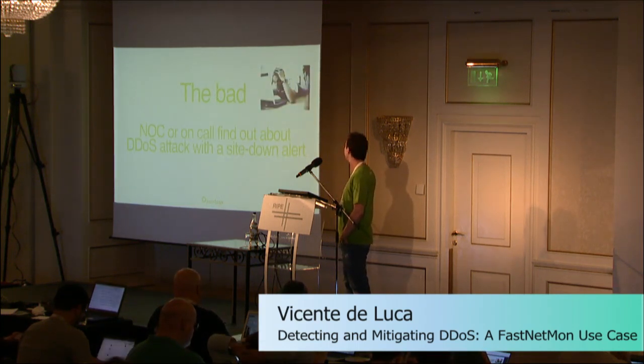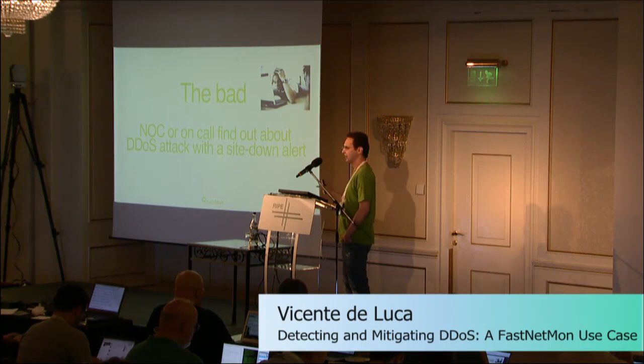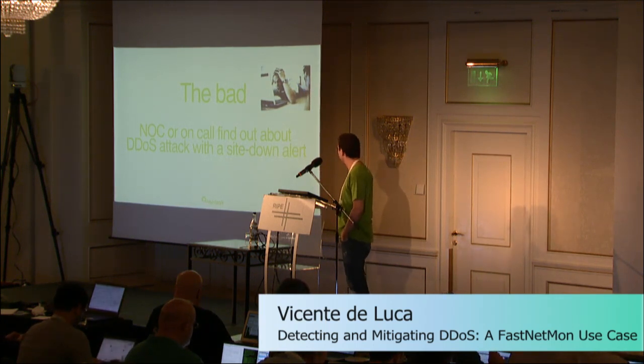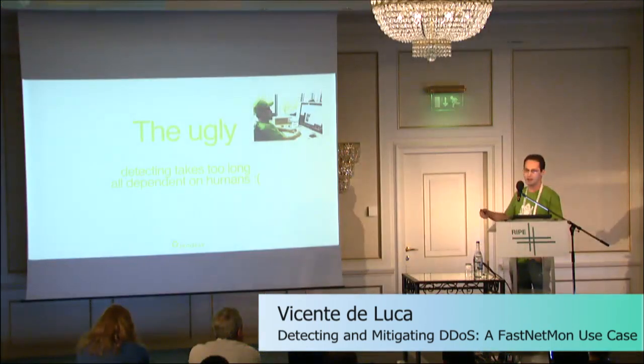So the bad here is, before relying on FastNetMon and the open source tools that I'll be introducing here, our NOC or the on-call person only noticed the DDoS when we had an alert that the site is down. So at this point, our customers were already impacted, and we don't want this, right? The ugly is that we've been relying only on humans to do the detection. So it worked like: okay, my site is down. Let me check the graphs. Let me check the logs and see what's going on. Okay, I'm under attack, so I'm going to advertise my target prefix to the BGP with the cloud provider, and they do the mitigation.